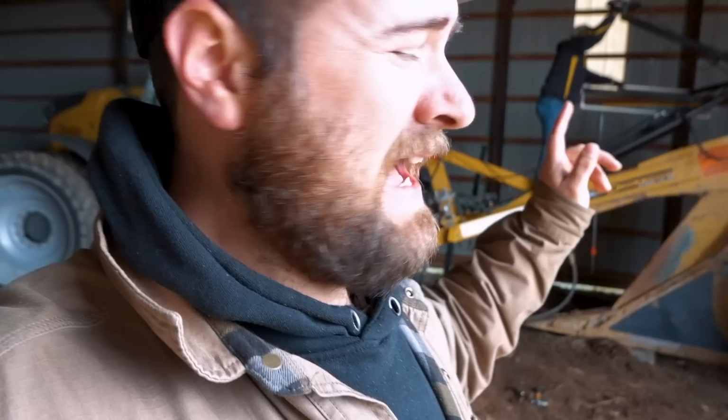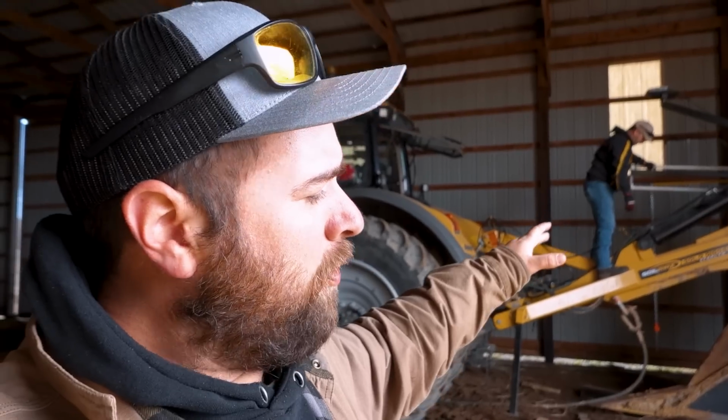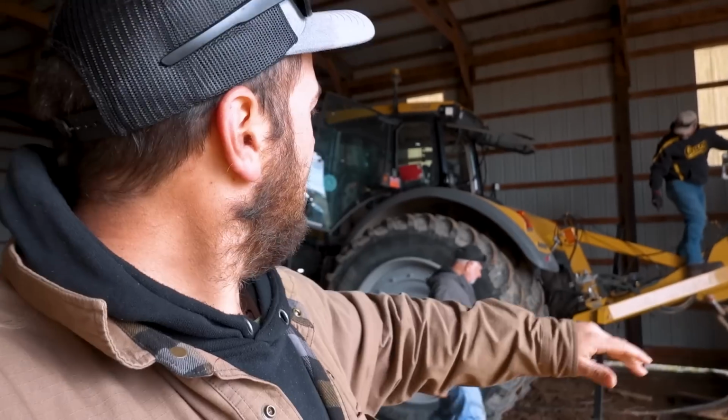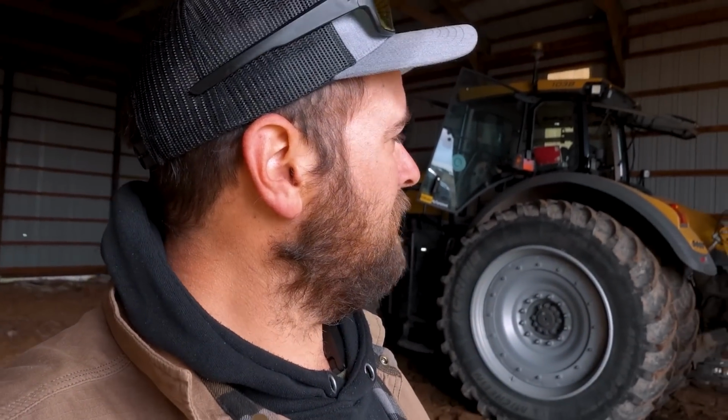That is the Ag Leader antenna, so that basically is what's telling the tile plow where it is. And we also have one on the tractor that's guiding the tractor. So we need two of them for this. Works pretty good. But yeah, that's one that came off of the combine, I believe.